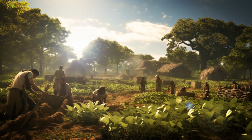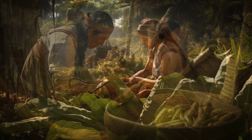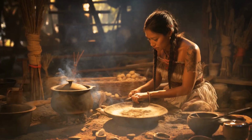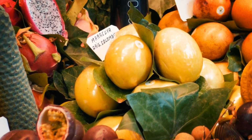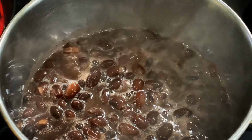The earliest Maya people were farmers. They cultivated crops like beans, squash, corn, and cassava. As they had many interesting ingredients, they created hundreds of cool recipes. Many of those are still present even today, for example, in modern Mexican cooking. And especially popular are papayas, cacao, avocados, squash, pineapples, chili peppers, beans, and so on.